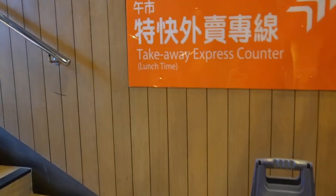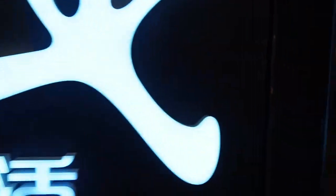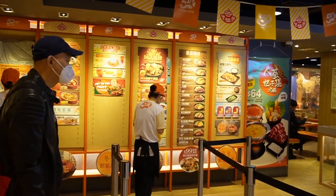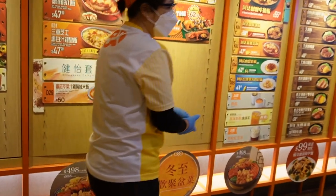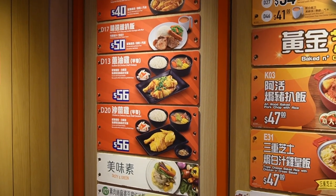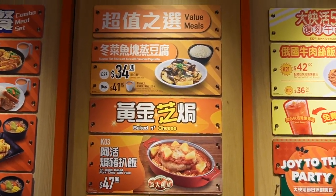I love the Hong Kong culture. It's pretty cool. It's pretty fast. Everything is super fast. And yeah, very similar to Cafe de Coral. Let's see what there is to eat.